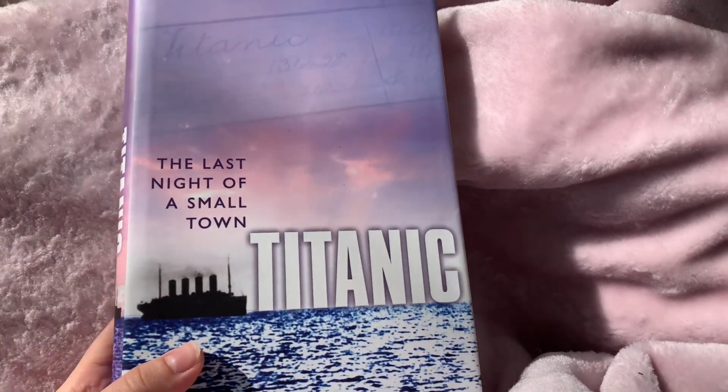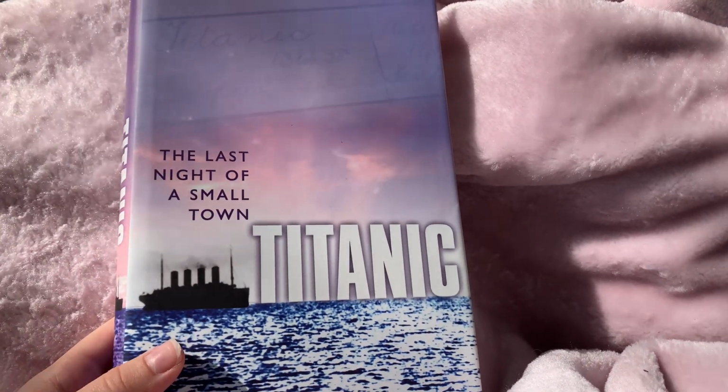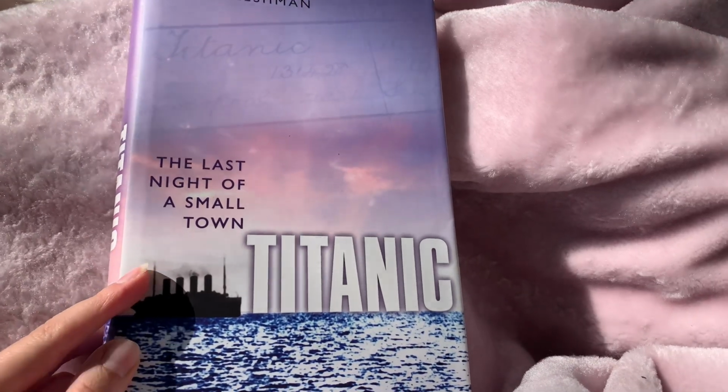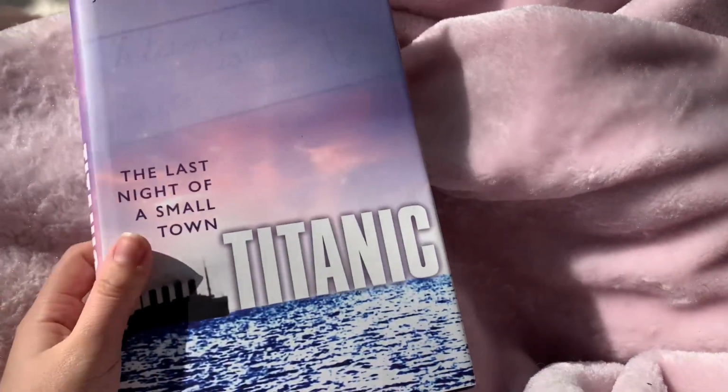I would like to learn more about the ship and what happened on there. I find it incredibly sad, but also incredibly interesting. So I'm glad that I found this one. I find it hard to find books about the Titanic that aren't really short. This one looks like a pretty substantial one, so hopefully it will be a good one.